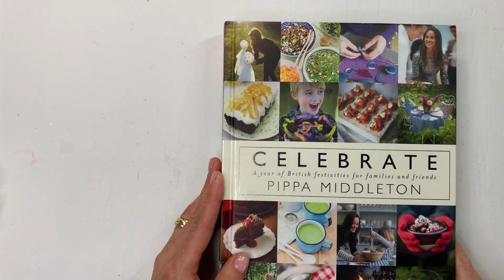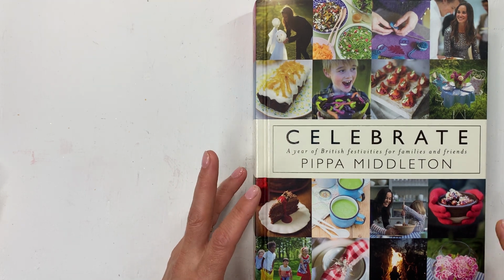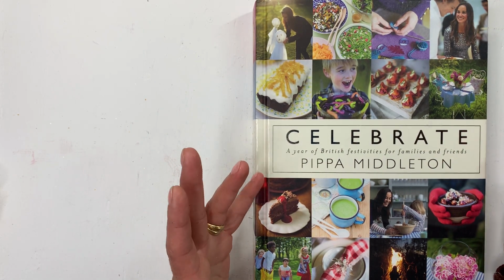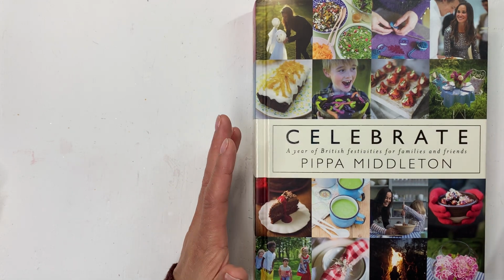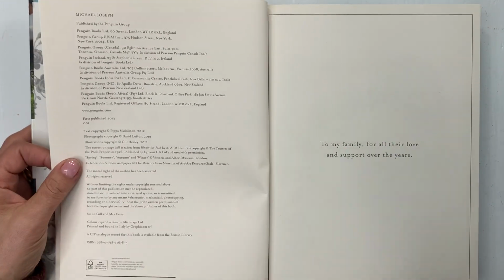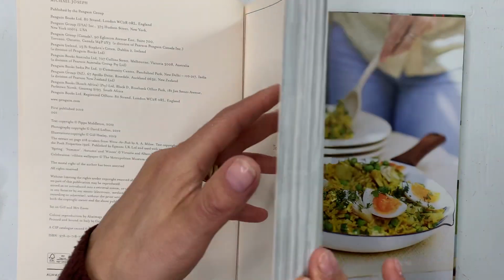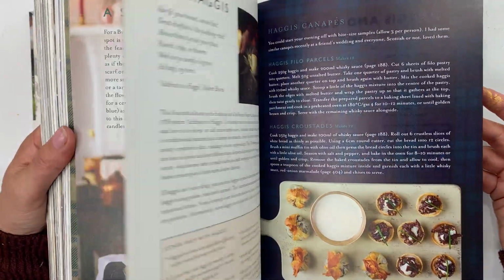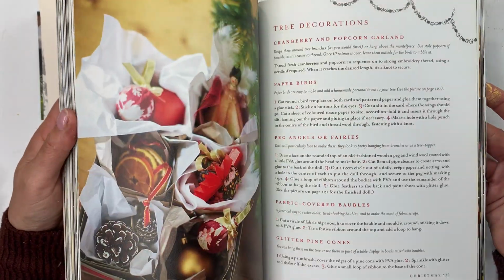Anyway, the dictionary. And then this book. I do like books with beautiful pictures in them, not just illustrations. And I do like to mix it up, especially in my personal journal, I'll put some of these pictures in rather than just illustrations. This one is Celebrate: A Year of British Festivities for Family and Friends, by Pippa Middleton. Sorry, I have glare on the book. And it's not an old book for sure. It is 2012, but except for the food, there are absolutely beautiful pictures in between all the pictures of the food, and I just love it.